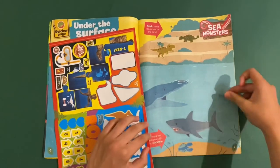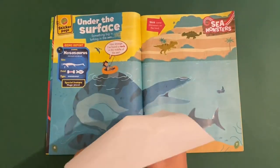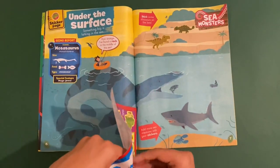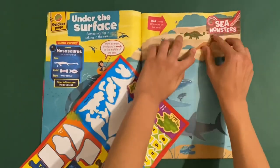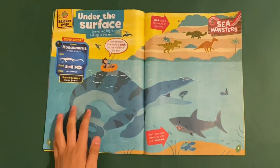Stick on this little fish here. Looks like you get eaten, I suppose. So you go flying in the air here. Last one. There we go. That's the last one.